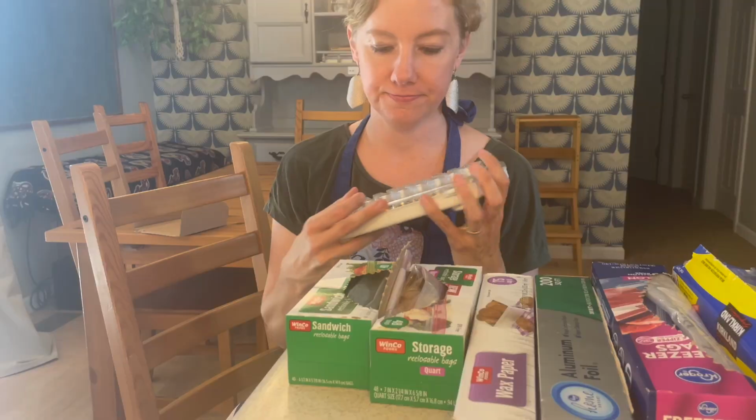There is something about decluttering in this era of life that is incredibly, incredibly freeing.